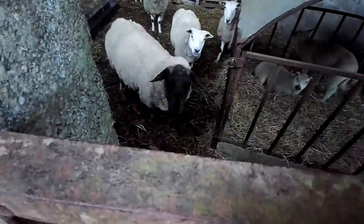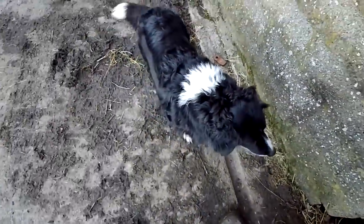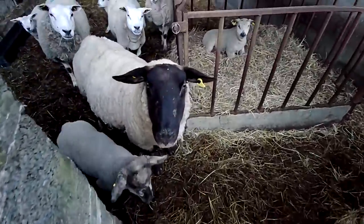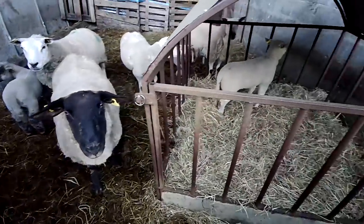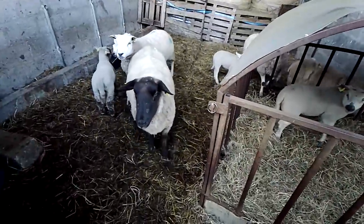I'd say these sheep are raring to get out anyway. They're always bursting out the door whenever I go to open it. And Shep has been looking forward to herding these lot as well. He's been out every day with his tail straight out, having a look at them. But yeah, we'll just dock their tails and they'll be good to go.